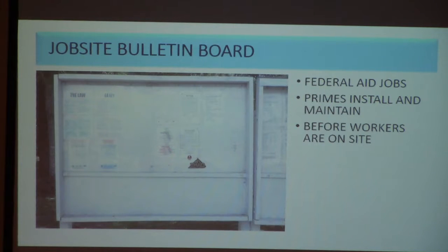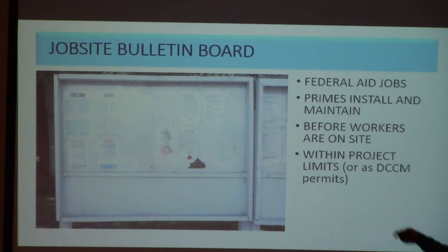Before workers are on site, that includes your MOT people out there getting ready to set up. Everything before workers are on site. Remember, someone driving by, a county commissioner, doesn't know this is before the project. No, it has to be out there before the project starts. It has to be inspected. Also, it has to be within the project limits and remain within project limits. There are going to be times, obviously, when we have sidewalk jobs across the whole city. So where do you want to put it? There will be times when Venice will need to determine where the best place is.